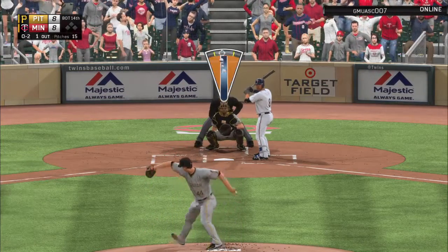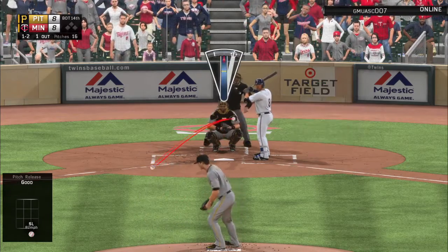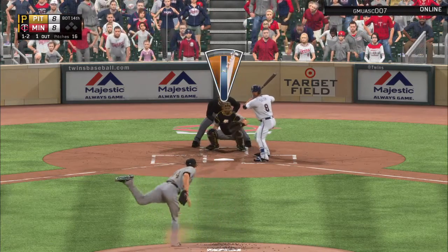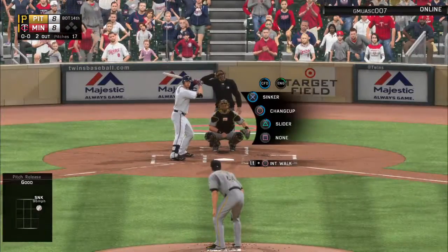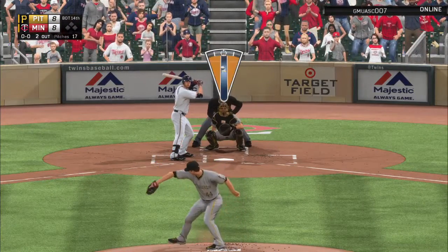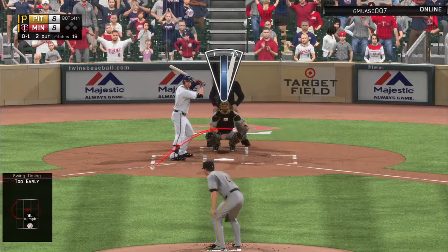Ready with the 0-2. Slider. Good 2-strike pitch, but it misses 1-2. And he looks at a sinker for a called third strike, and now there are 2 gone. Joe Mauer will stand in. He flew out his last time up. Good slider there, and he gets ahead of him 0-1.